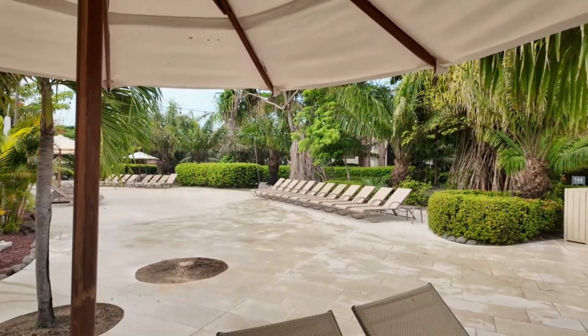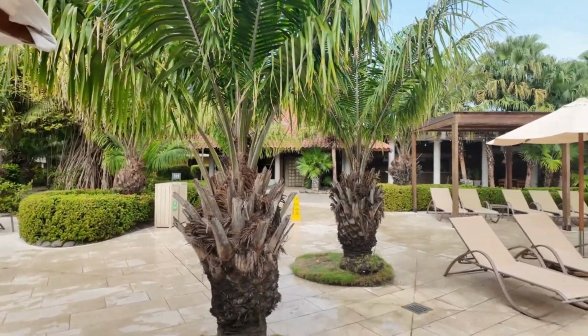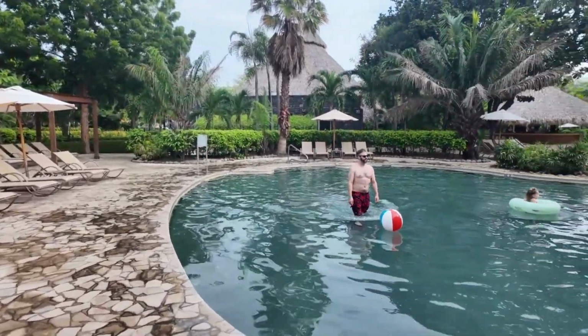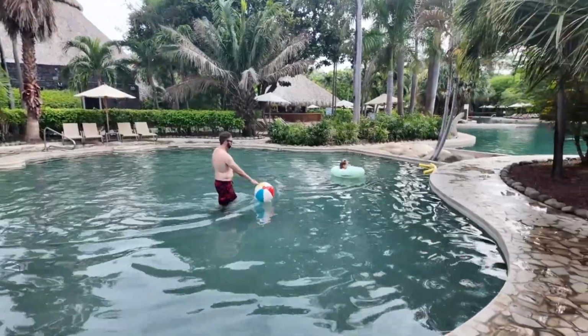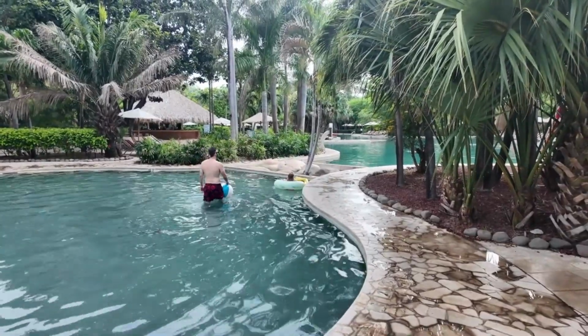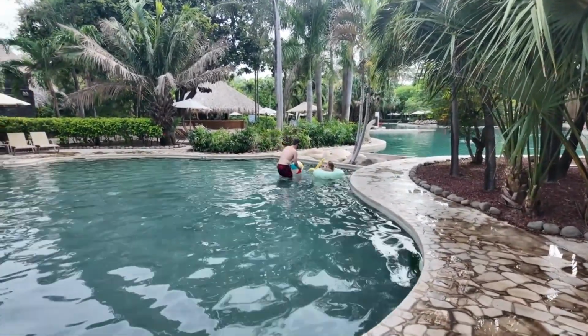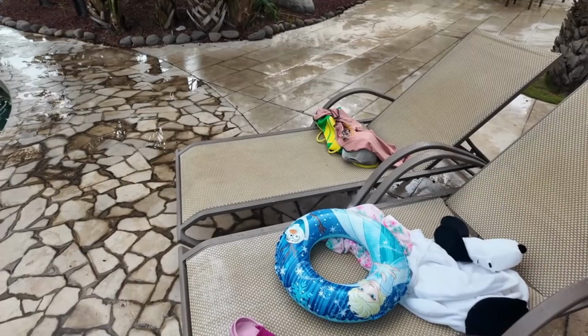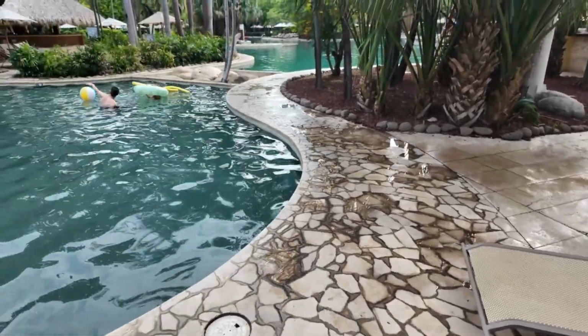Some pro tips for the pool here at the Westin All-Inclusive. If you get here early, around 8 a.m., there is no one here, so I'm just going to show you. Look how nice and private this is. This is over towards the kids section. It is so private. Another tip: if you want to keep your child entertained, they do have a few things, like basketball hoops out in the distance and some pool noodles, but we brought our own floaties and beach ball. If you want to make sure your kid has things to do, since there's no guarantee, you can bring your own.